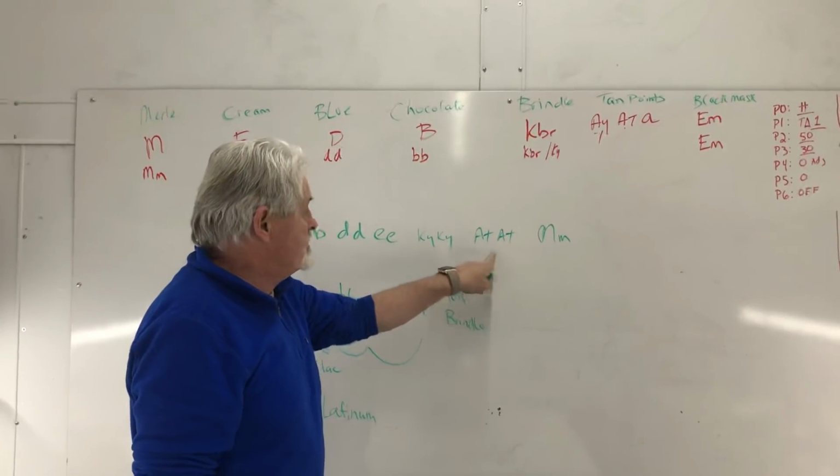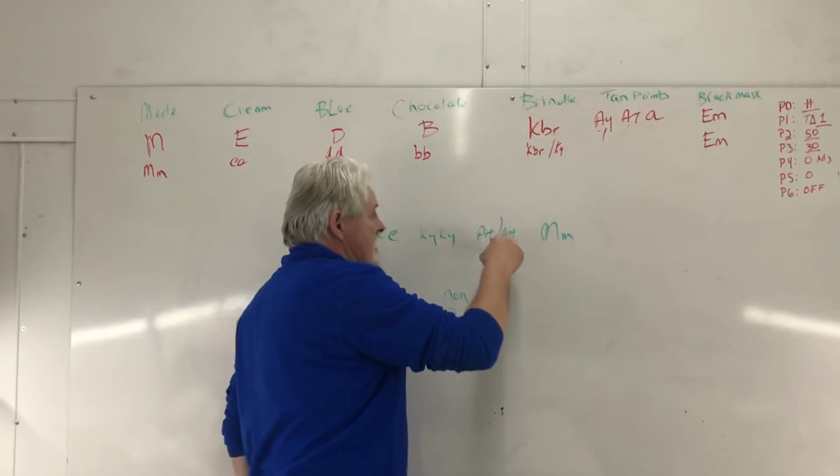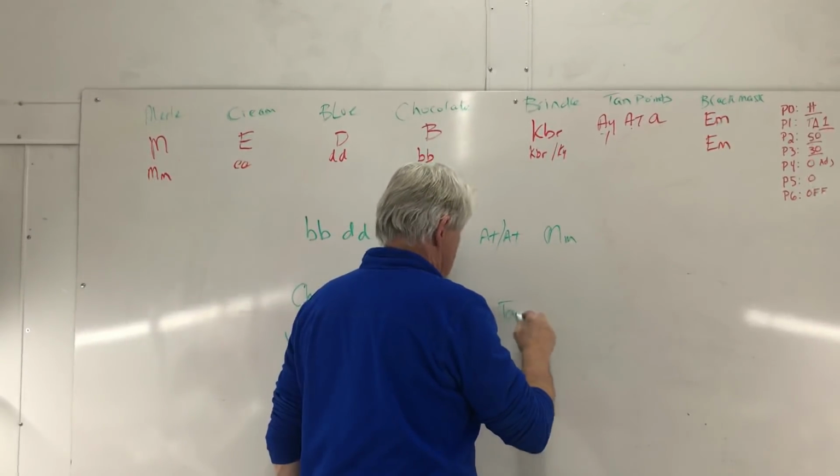We haven't talked about this, Russ, so this is the tan point gene. So this is ATAT, this is a tan point dog. It'll show tan points.